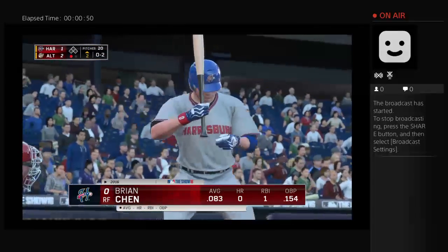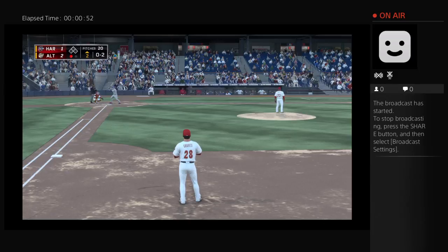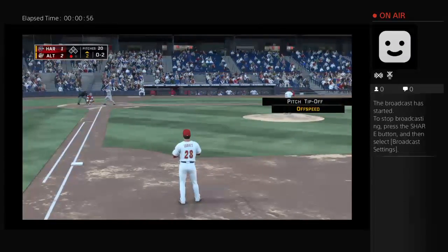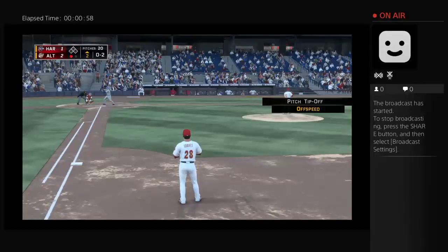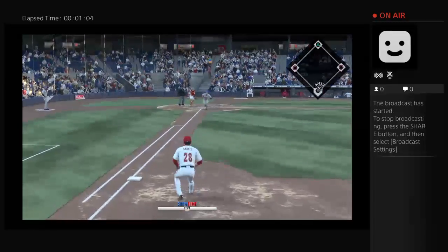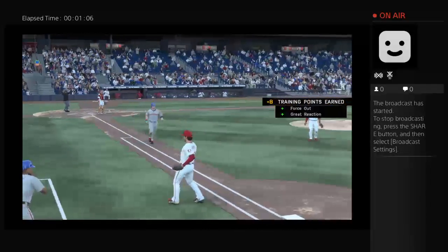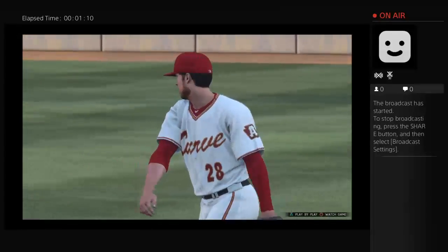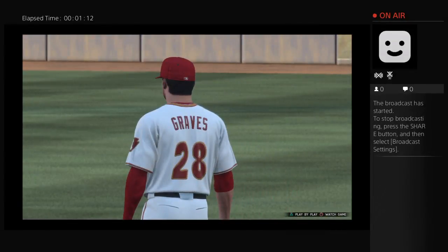In now, Brian Chen. He'll get to take his first cuts here. One out, nobody on. Little dribbler up the first baseline. And he'll take this to the bag himself, and there are two away now. With a moment now, here's the Altoona defense.